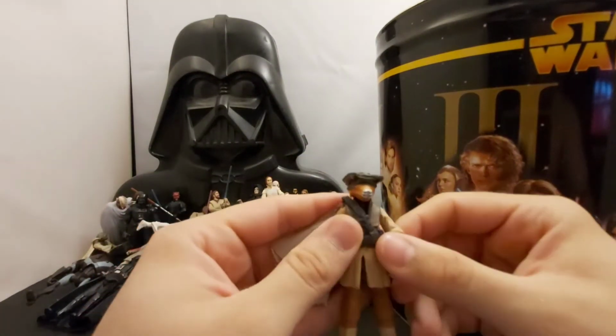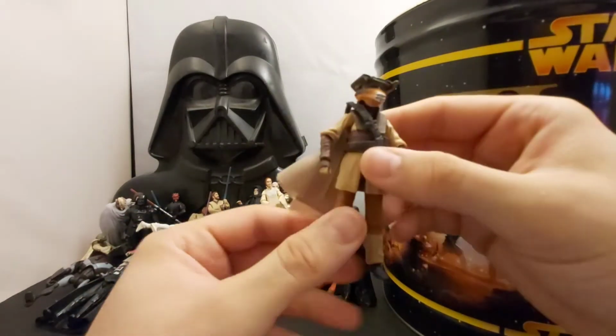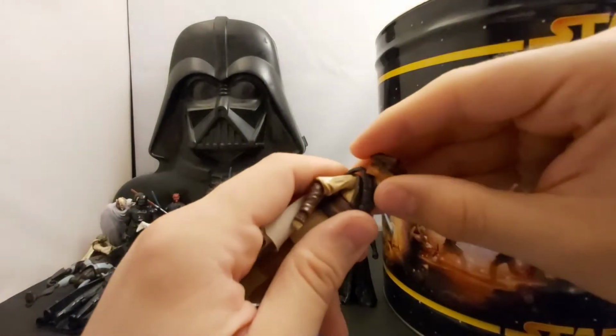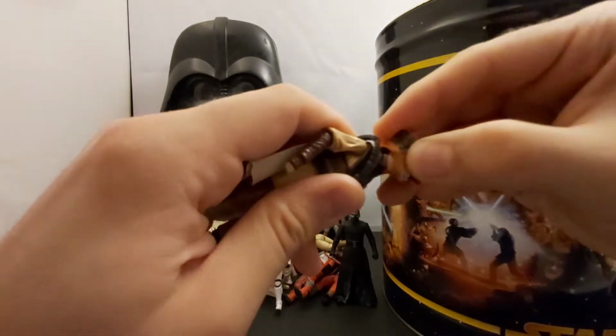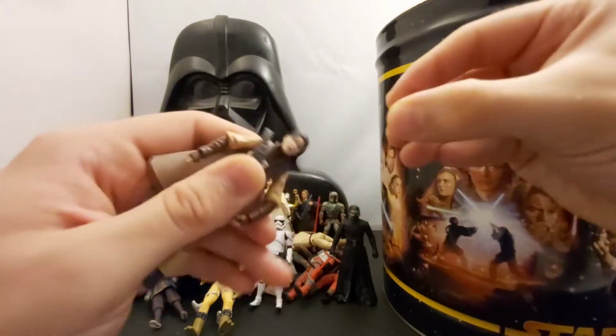Alright, next we got Leia, or Leia, however you want to say it. Black Series. One of the few Black Series figures I bought in this scale. I have the 6-inch scale version too. This version's still pretty decent.